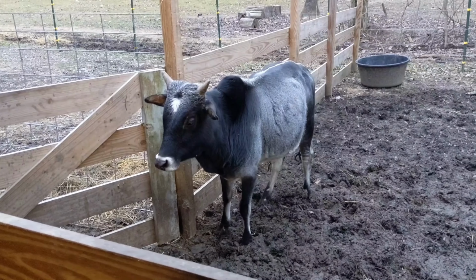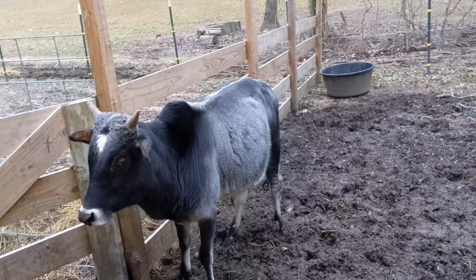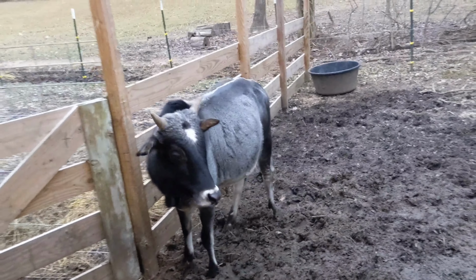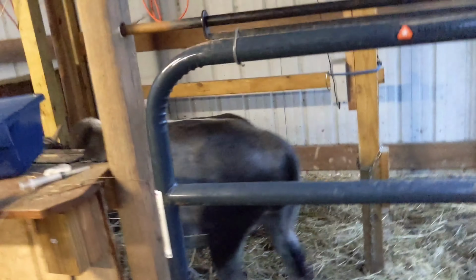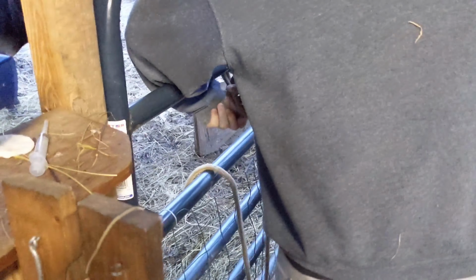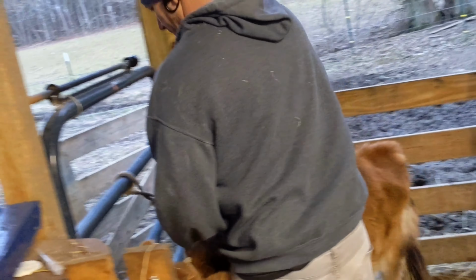We're not going to vaccinate Zeke because he has not been showing any signs whatsoever of any kind of issue. And zebus are extremely, extremely hardy animals. That's why they keep them in areas like India and China, just because they are so disease resistant. Because that stall is a little on the smaller side, we're going to just bring her out here, tie her to the fence, and hopefully not have, oh great.